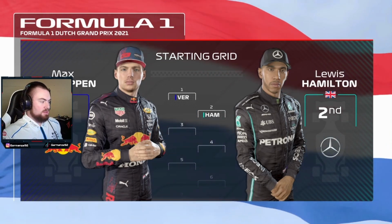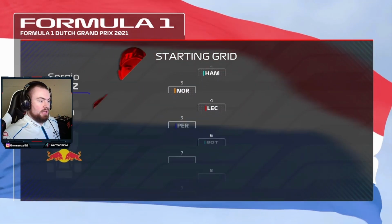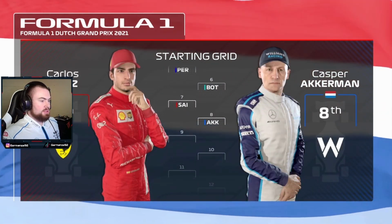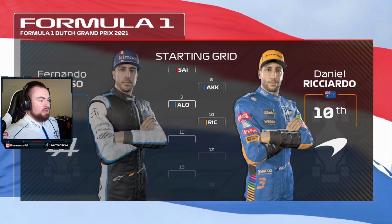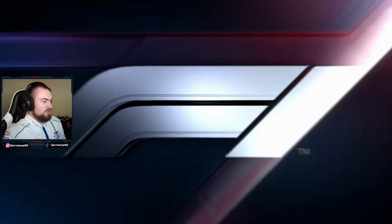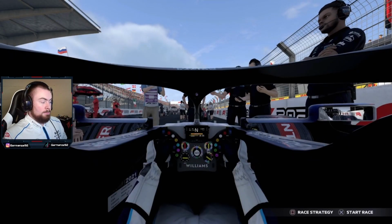Considering the rest of the grid, we have Norris. Norris third. Wow, okay, look here. Sergio Perez. Perez, Bottas, Sainz and Ackerman. Okay, so where's Aiden Jackson? That's the last one we want to see. So he's 12th. Okay, so let's just skip that. He's 12th. Crowd's all behind you today, Cass. Let's use that momentum and see what you can do out there.